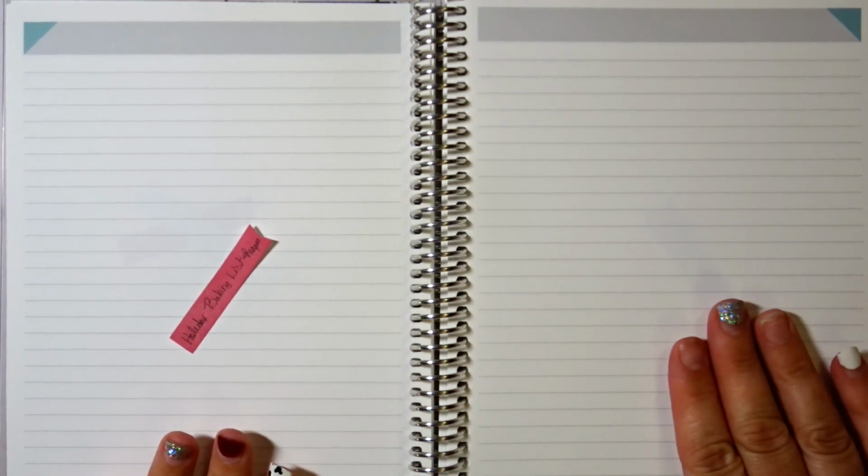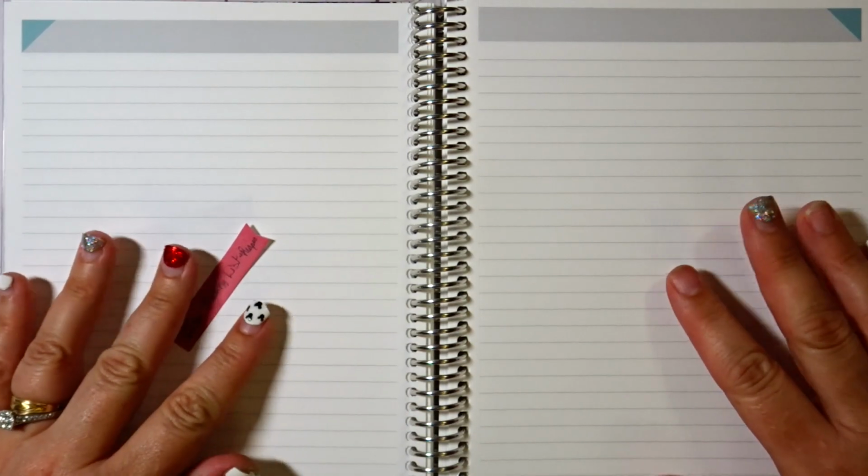This is going to be my holiday baking list and recipes. I'm hoping to do some more holiday baking this year compared to what we did last year, just because my husband is not going to be here, so it's not going to be a normal Christmas for us. So I thought something fun that we can do together with the kids is I would like to make some holiday cookie trays to deliver to some of the local fire stations.